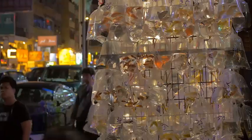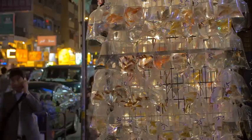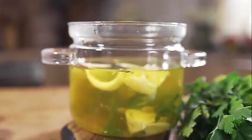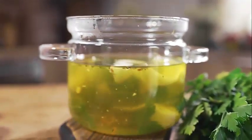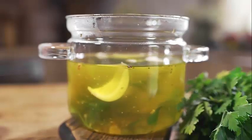Seafood. Given its coastal location, Hong Kong offers an abundance of fresh seafood. Head to fishing villages like Aberdeen for seafood restaurants with a wide variety of choices. Hot pot. Hot pot is a communal dining experience where diners cook a variety of ingredients, such as meats, vegetables, and noodles, in a simmering pot of broth at the center of the table.